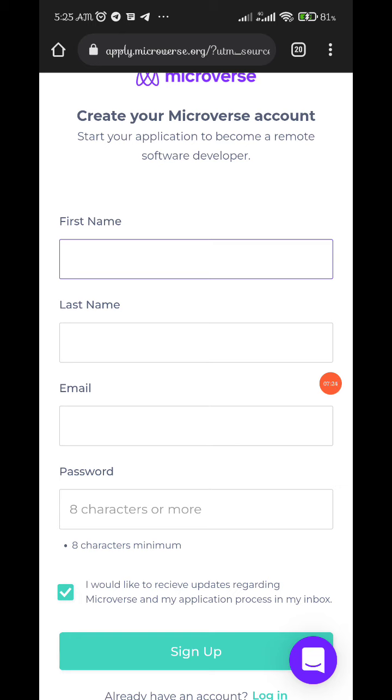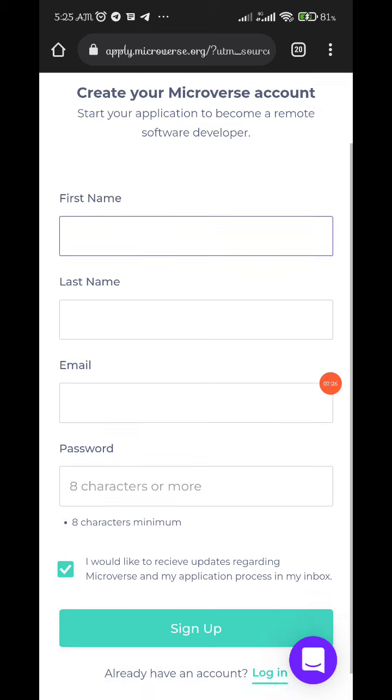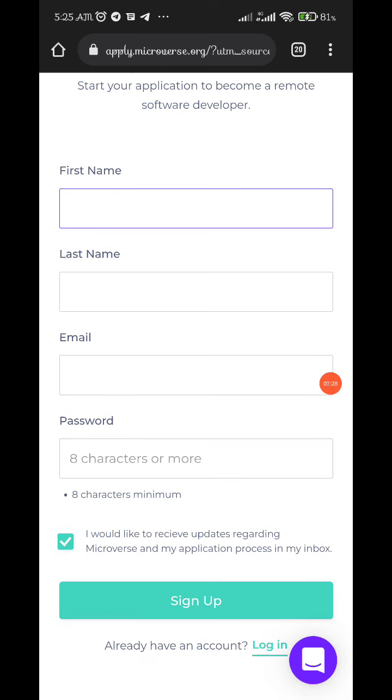attending their program. But if you are asked about having a PC or not, don't be thinking that because they ask you, they will provide you a PC or something. No, it's you that wants to learn, so it's better you try to get the PC by yourself. Yeah, that's that for Microverse. You can just sign up. I think it's the best time we learn technical skills.